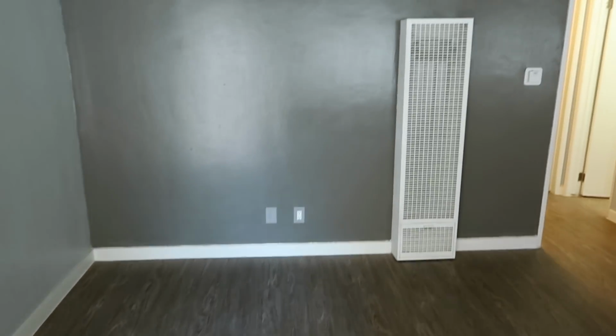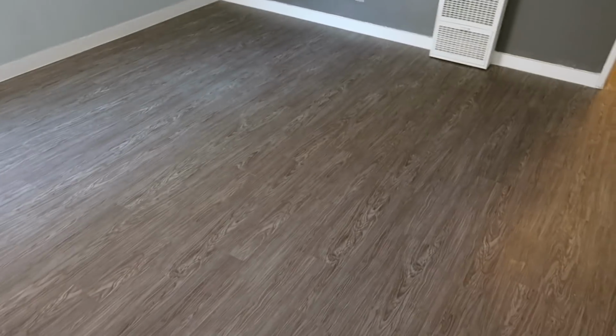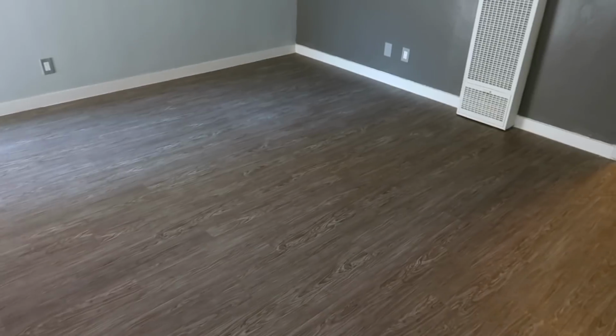Start you off in the living area. A little accent wall for you. It's a pretty big living area, well, big enough for me. Just peek to the side. Guess this is the little dining area aside from my kitchen.